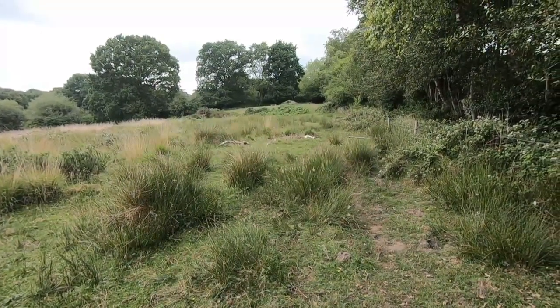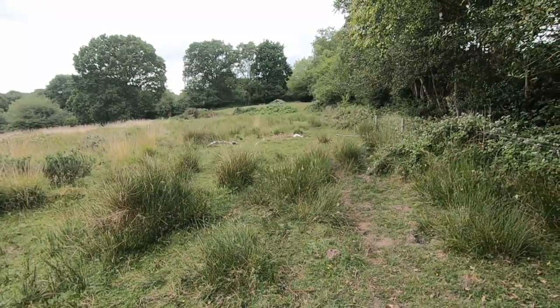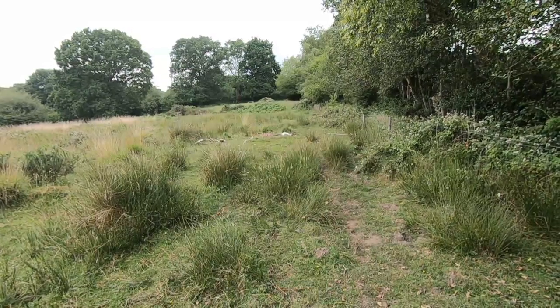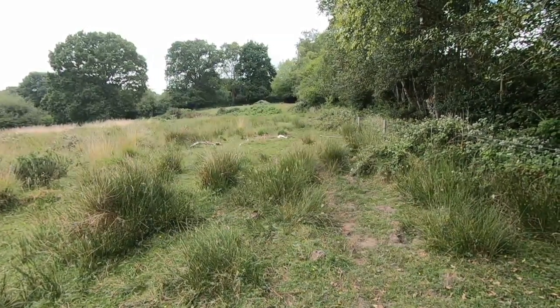Now the route on lies right at the top of this fence line on the right hand side. There's a gate that takes you onto a gravel track.